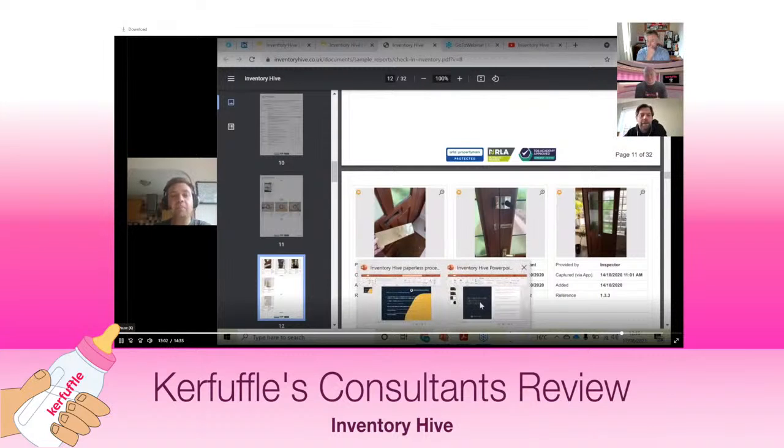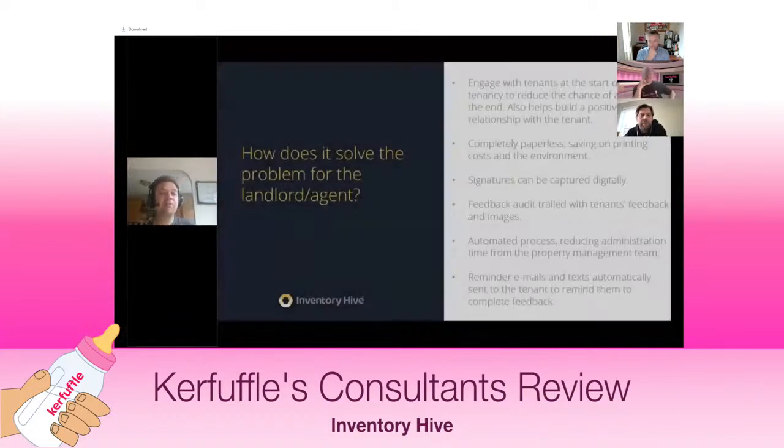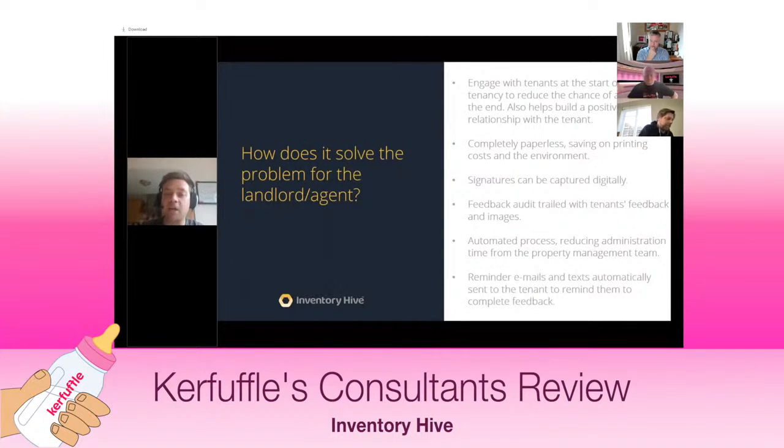So just to recap, the whole point of the paperless feedback process is to engage with your tenants at the start to reduce the chance of a dispute at the end. It's completely paperless, saving on printing costs and the environment. It's easy to use for the tenant, and the signatures can be captured digitally. The feedback is audit trailed with the tenant's feedback and images. It's an automated process, and Inventory Hive will send reminder emails and text messages as well. So it's a really simple process.